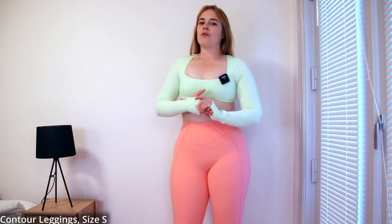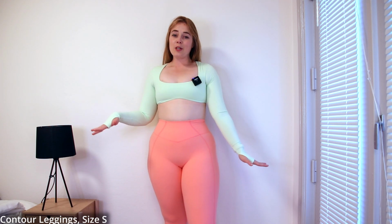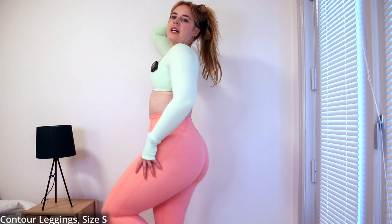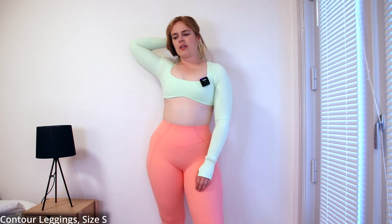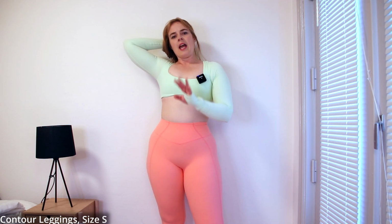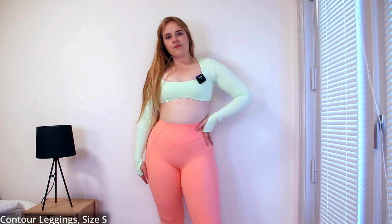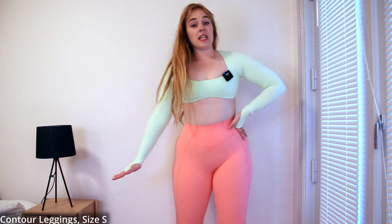So 100% if you're in between sizes, do size down for this one. That's what I did and I'm perfectly happy with that. And also when I was wearing the other color out and about for a walk, I didn't have to readjust. So that was perfectly fine. And overall, I really like this color.